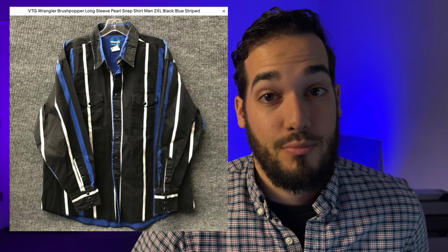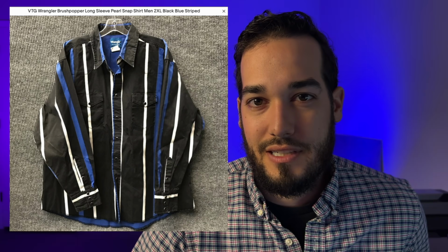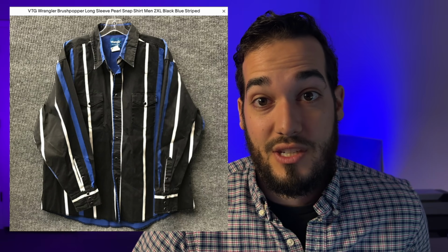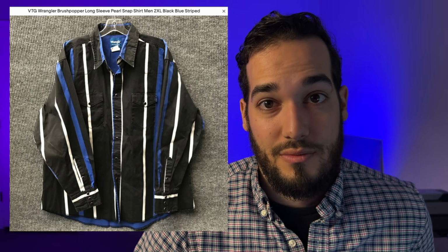This is a Wrangler long sleeve pearl snap, but it's the brush popper. This item has somewhat of a canvas type feel. I would almost equate it to a military style material, something that has water resistant capabilities as well as a toughness to it. These are color blocking stripes. This one is black and blue, extremely rare to find.